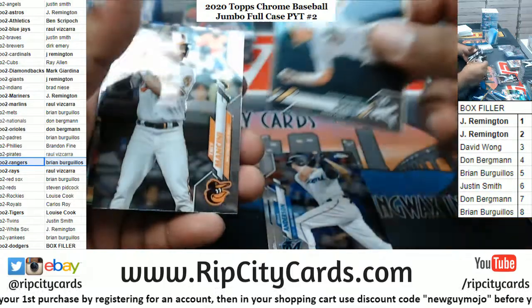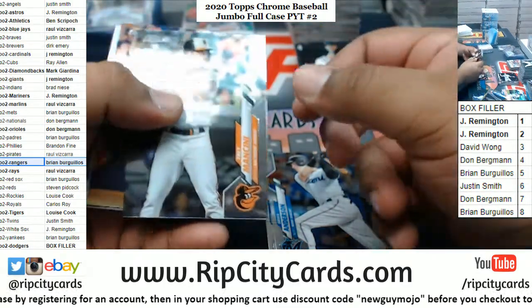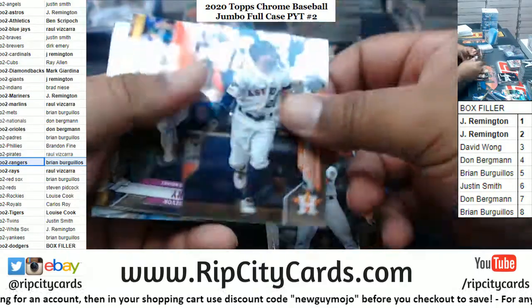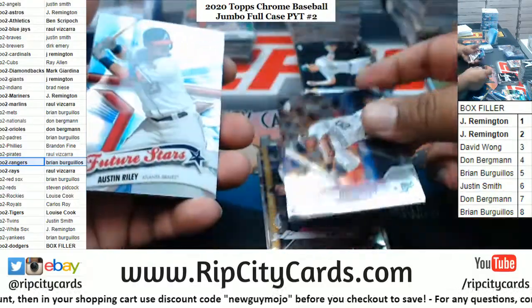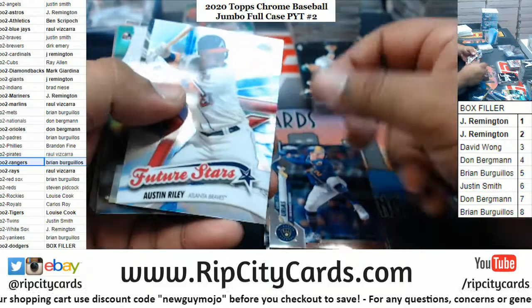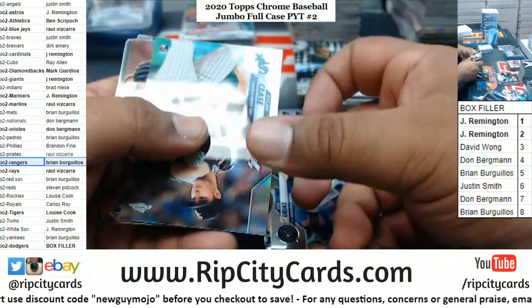But listen, man, the break is nowhere near over. We still have the rest of this box and another 15 other autographs to go through. So be positive, man. Think good thoughts. I know it's hard, but try to visualize a nice card. Visualize an auto.